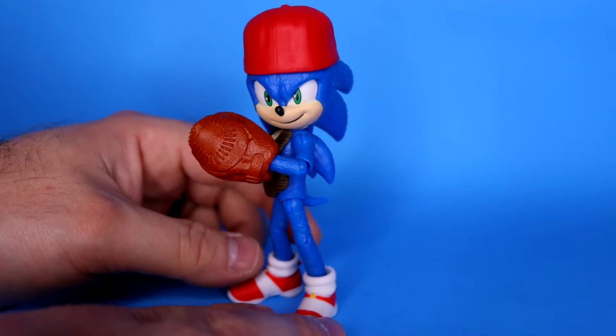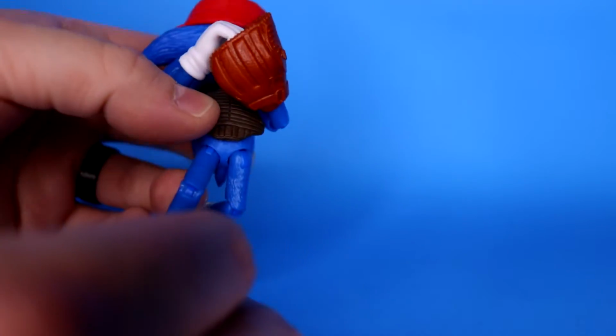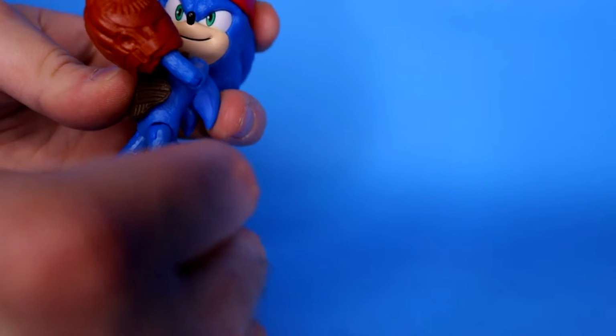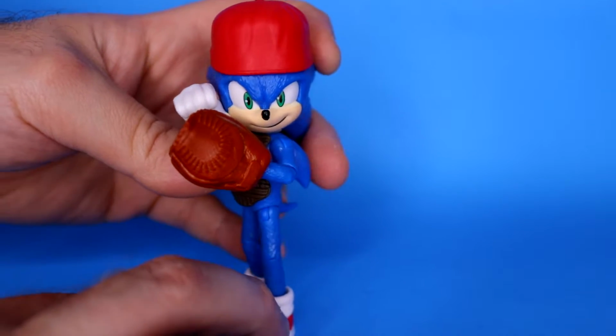He has perfect balance. Since we went over the knees and the elbows, they have 3 locking points because the Jax figures are just like that. But the hips as well as the shoulders are mostly universal, so you can move them as freely as you want to.